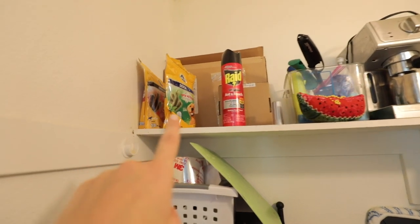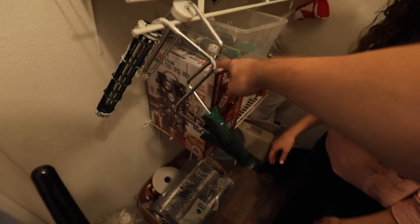Don't judge. This is our closet. Completely unorganized, I know, but we have to show you the before so you guys can appreciate the after. But this is what it is. We have dog stuff, a lot of tools in here that don't need to be in here. I have back here all my sewing stuff. But we also have this.